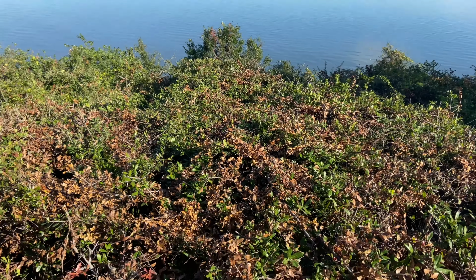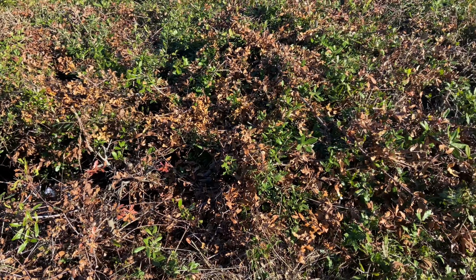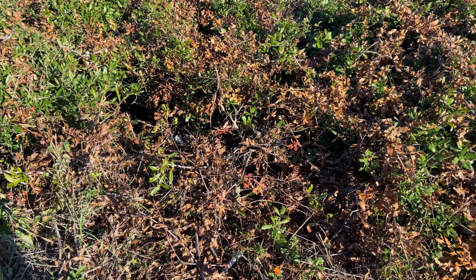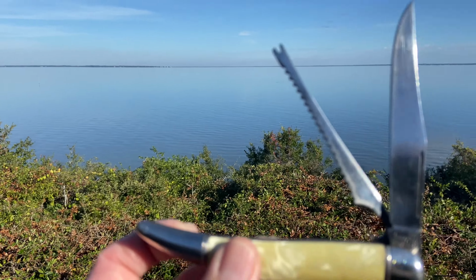And if you look right here, it looks like solid ground, but it is not. These are treetops. So if you step right off here, you're gonna fall quite a good ways. You definitely don't want to do that. Next stop, Bayou Texar. We're getting closer to the beach.